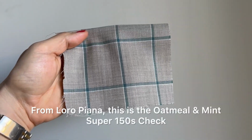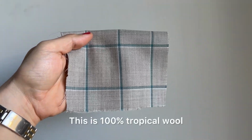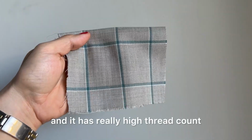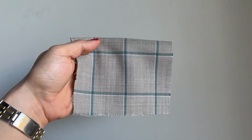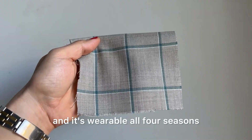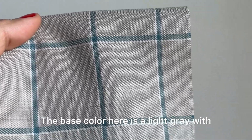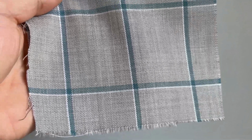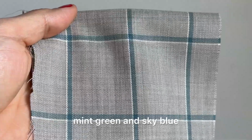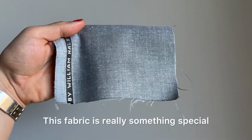From Loro Piana, this is the Oatmeal and Mint Super 150s check. This is 100% tropical wool, and it has a really high thread count and an unbelievably soft hand. The fabric is lightweight and breathable, and it's wearable all 4 seasons. The base color here is a light gray with a little bit of a warm tone, hence the name Oatmeal. And the accent splits the difference between mint green and sky blue. This fabric is really something special.